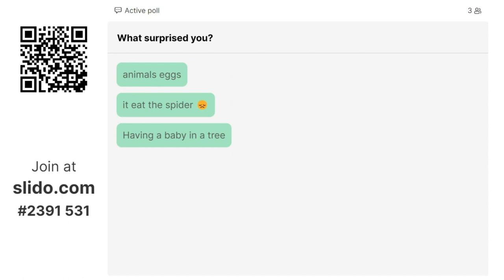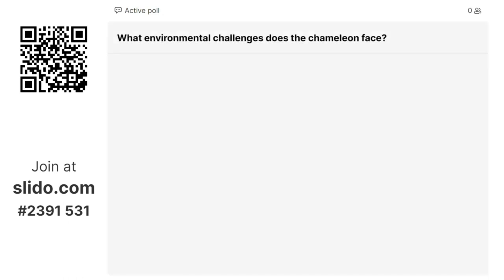Eating spiders, right? Animal eggs. Yes. Yeah, so they're not actually born as an egg out of the chameleon. They give birth to live young. So they are quite unusual because they are part of the kind of the reptiles that would normally be eggs, but chameleons actually have live young, which is very, very different. It surprised me how many babies she had. Yes. Yeah, a lot there.